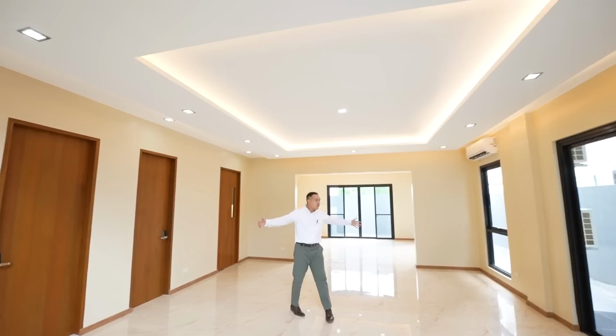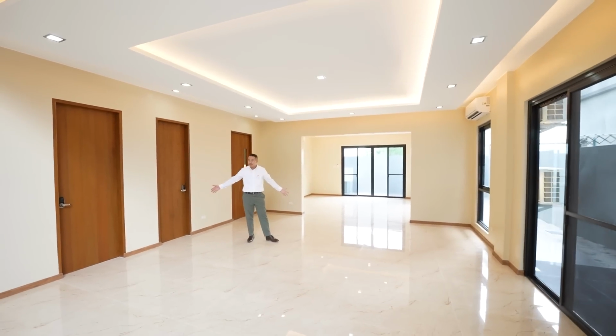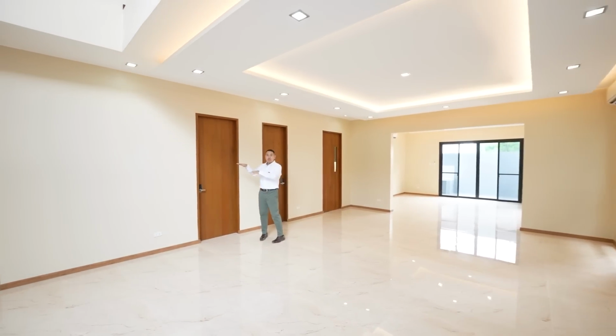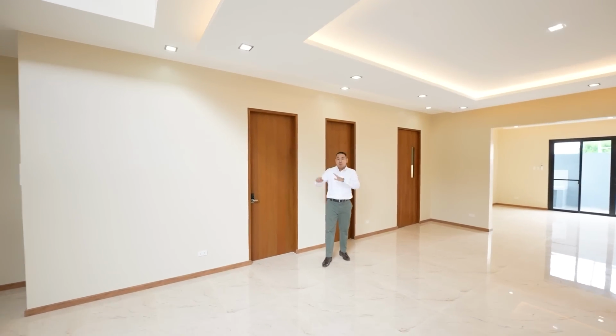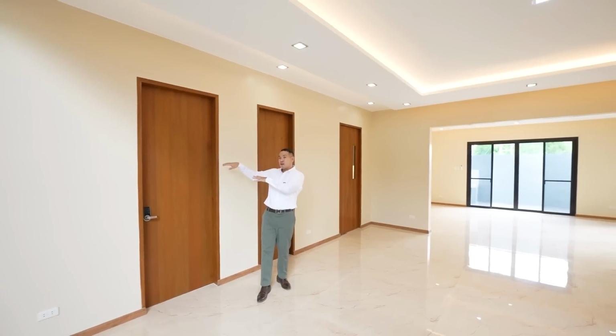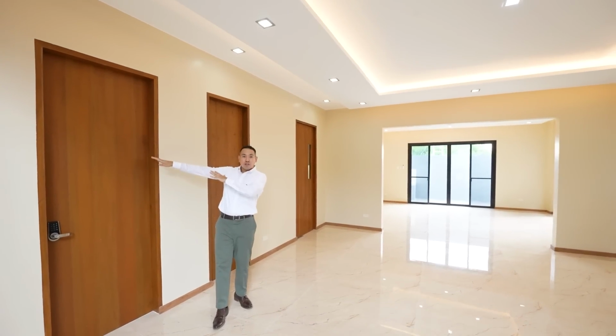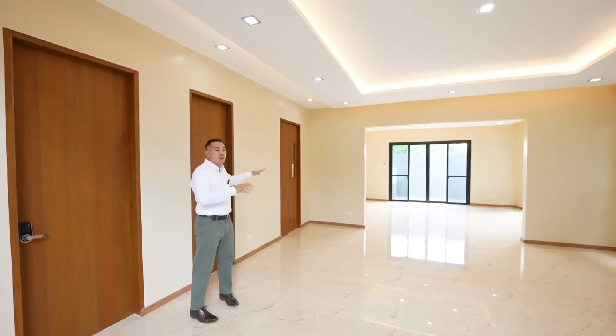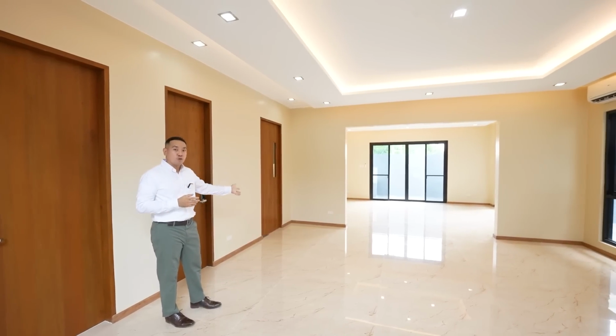So you can easily have a large living room set right here. And on this side, you have your first room with its own bathroom. We won't go into this space because there are currently some construction materials right here, but they're gonna get cleared out. But we're going to explore the other bedrooms as well as we go through this tour.